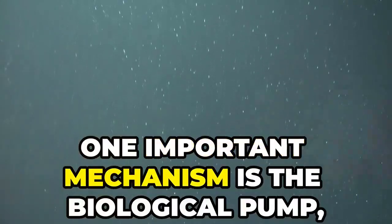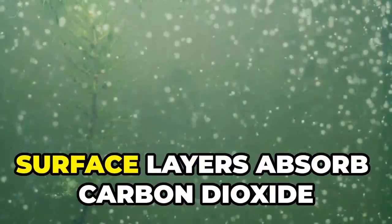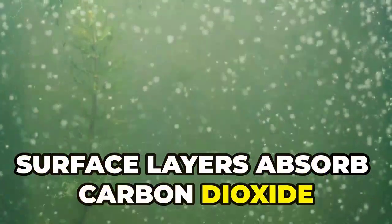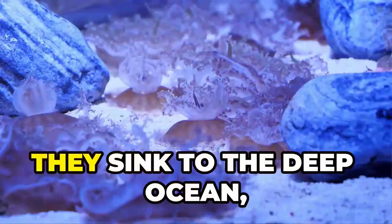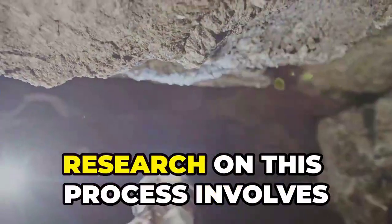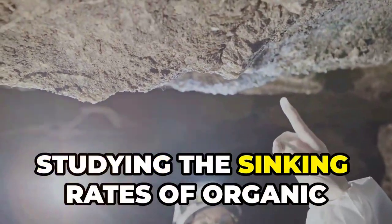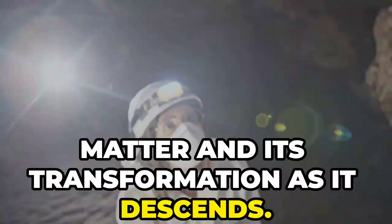One important mechanism is the biological pump, where phytoplankton in the ocean's surface layers absorb carbon dioxide during photosynthesis. When these organisms die, they sink to the deep ocean, carrying carbon with them. Research on this process involves studying the sinking rates of organic matter and its transformation as it descends.